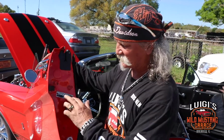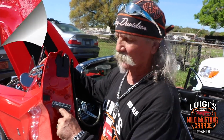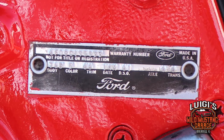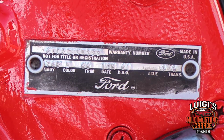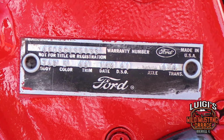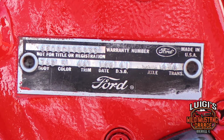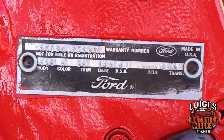What I want to explain to you today is the original door tag from the factory. It explains the body style, the color of the car, the trim package that it came with, the axle, the place of build, and the transmission. And above here, in little tiny numbers, are the serial numbers to the car. But having said that, let me take you to the serial numbers that are in front of the car.